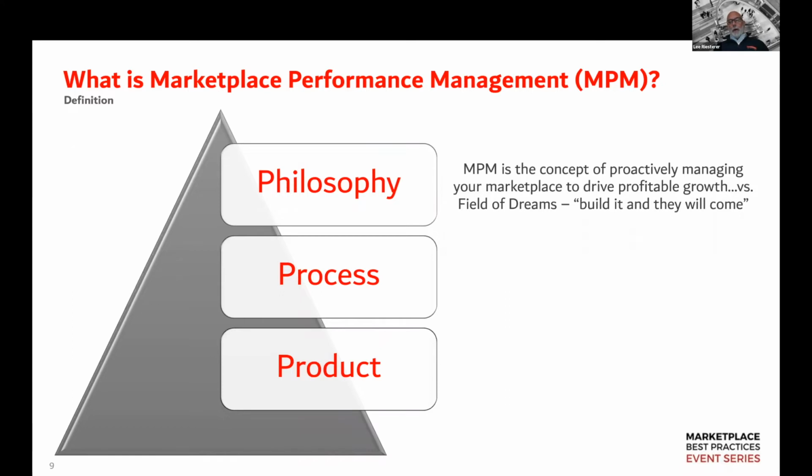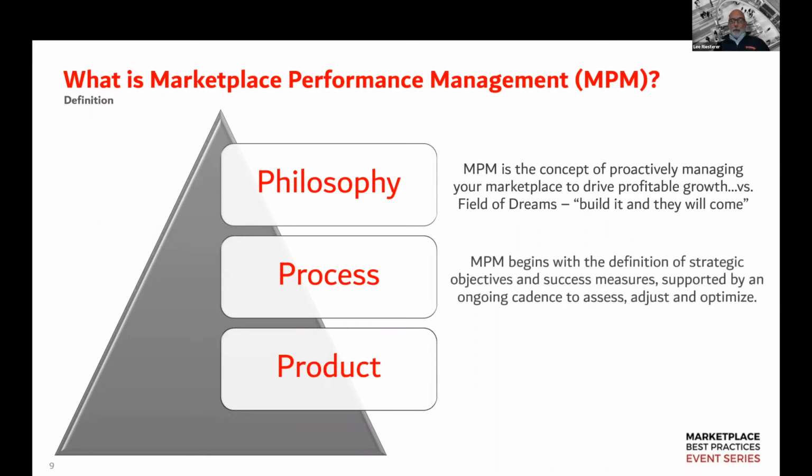And so how do you manage a business, any business? Well, we think that it needs to be done with a coherent marketplace performance management strategy backed by this philosophy. Secondly, it's a process. MPM actually begins with the definition of strategic objectives and success measures. This should actually occur during your planning process when you're developing your strategic business plan for your marketplace. And then it's supported by an ongoing cadence to assess, adjust, and optimize. It's a strategic management process, as I like to say, that's required to do this.